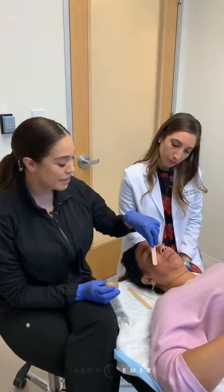I love this peel because it helps to suppress pigmentation and it leaves the skin radiant for months. On Cecilia, we're going to do it today because she has melasma on both cheeks, and you can see she's had it for about 10 years now.